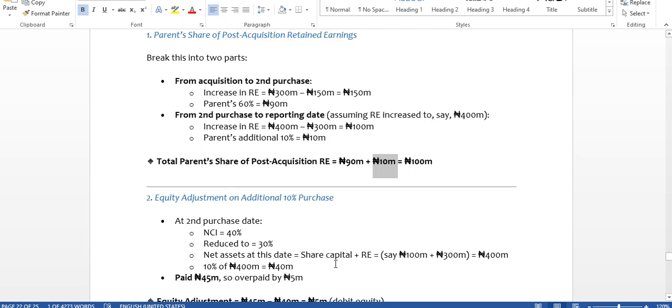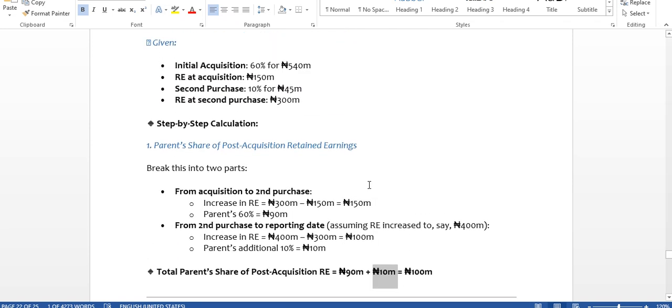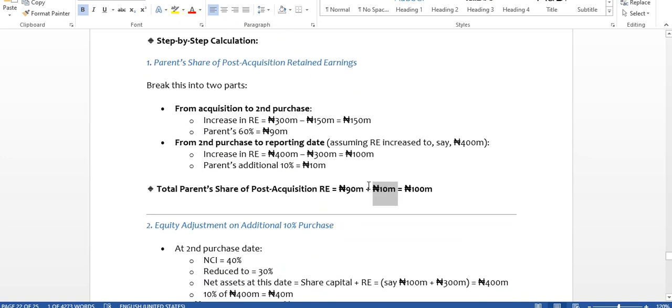At the date of acquisition, equity will now be the share capital plus the retained earnings. We are saying the 100 million naira plus the 400 million is the retained earnings, right? The total retained earnings of the business is now 400 million, starting from the first acquisition, not from the beginning. We met 150 million in the business before we joined, but right now the business has 400 million, right?